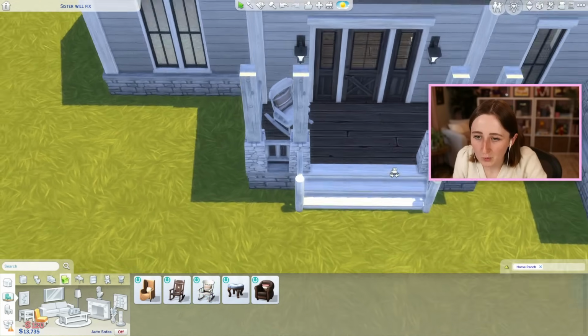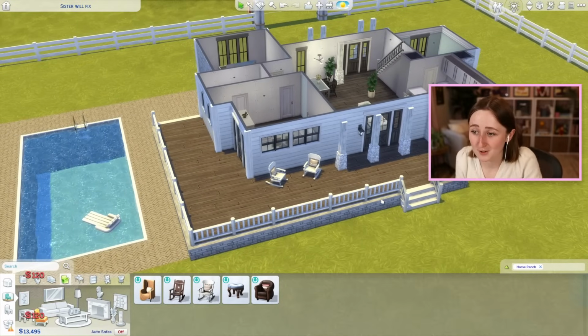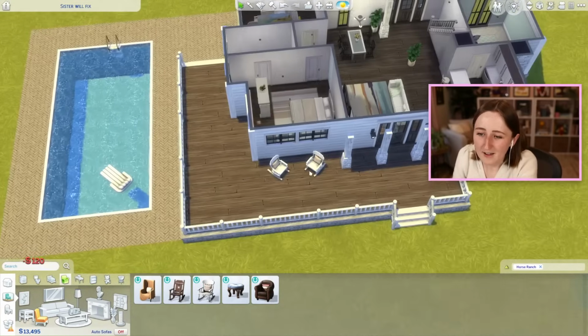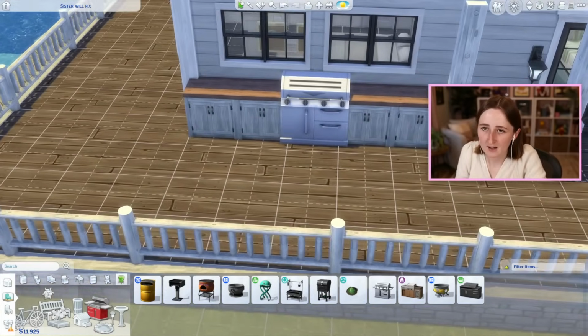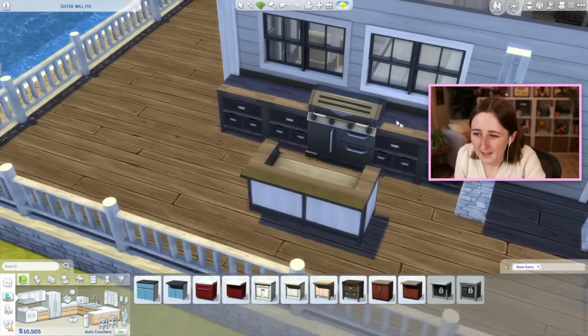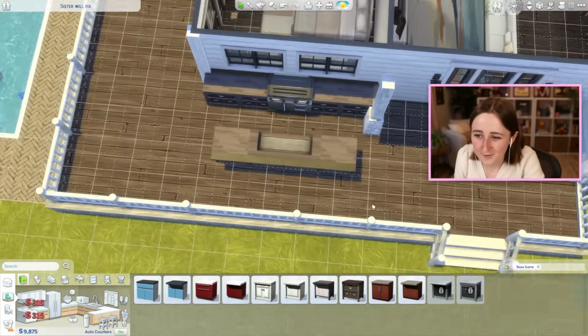Oh wait, I might put a rocking chair on the front porch. I'll probably put a couple rocking chairs on this back porch because there's so much space back here. Unless I want to do something else. Oh my gosh, hear me out. What if we get like a custom built-in grill? I can put some cabinets on either side. We could do like a little bar in front of it.